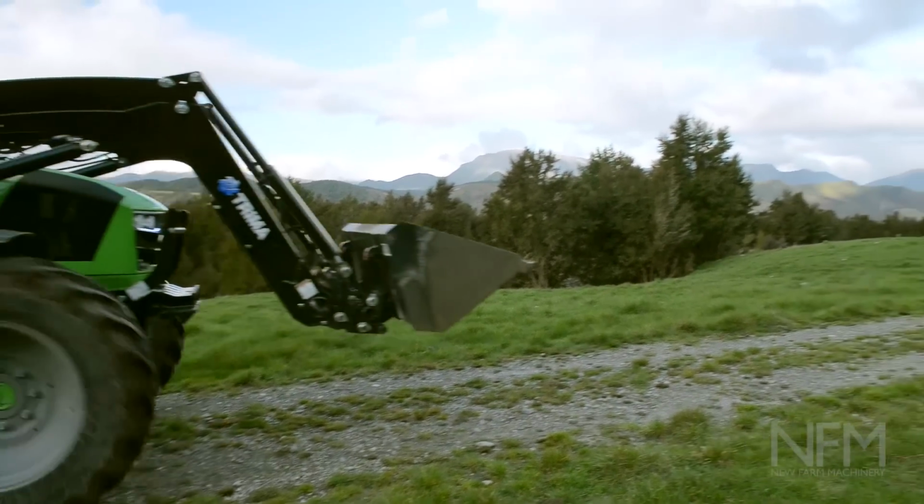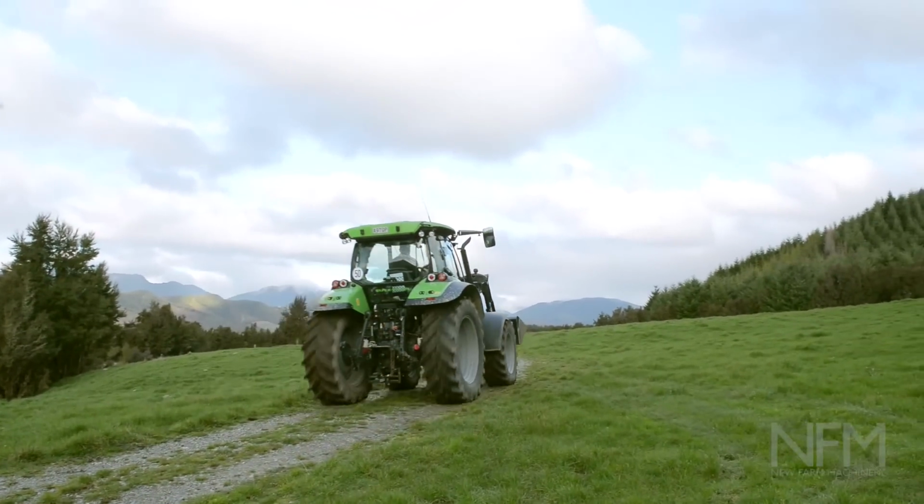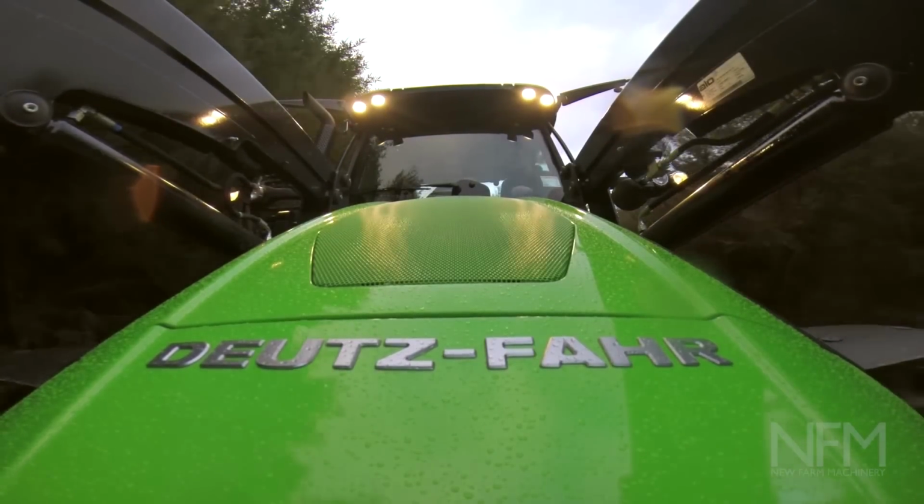Well, I've just spent about 3 or 4 hours driving the 5130, and I can tell you it's an absolute breeze to drive. We've done a bit of loader work and did it all in auto mode, so I hadn't driven this type of tractor before, and so I was wondering what it was going to be like to get my head around it, and I can absolutely fully confidently say it's just fantastic.